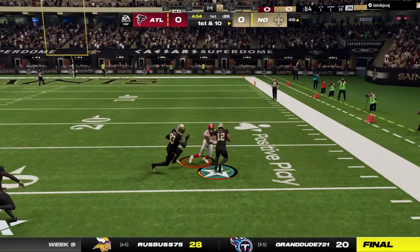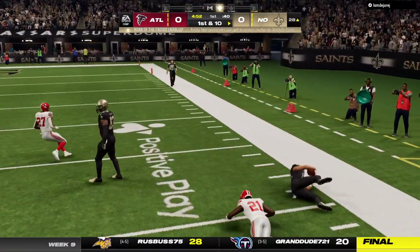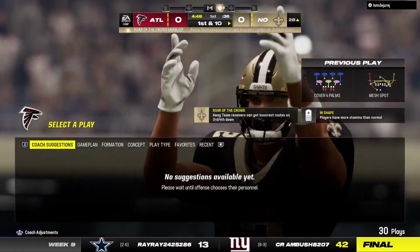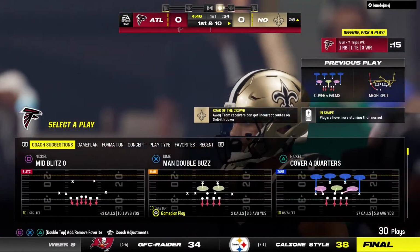Here's a throw, complete right side to start things out. And he'll go down, but not before getting this inside the 30. A good pickup there, 21 yards.